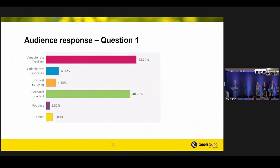What about automation, like turning at end rows? I was just curious about the panel, if they've implemented some of the automation on end row turning to do that automatically, rather than having to turn everything on and off as you're coming to the end of rows. No, not as yet. And a lot of equipment, all the technology is there. A lot of it isn't activated yet by a lot of farmers.